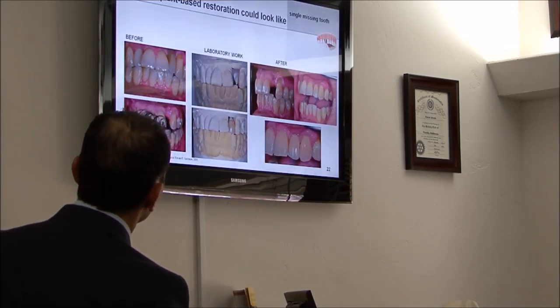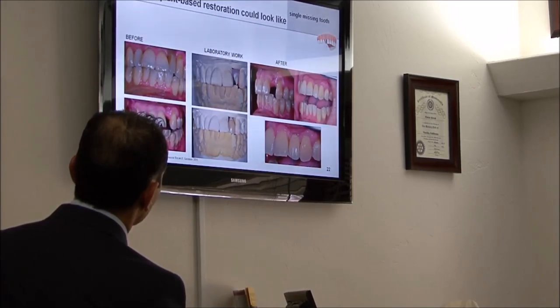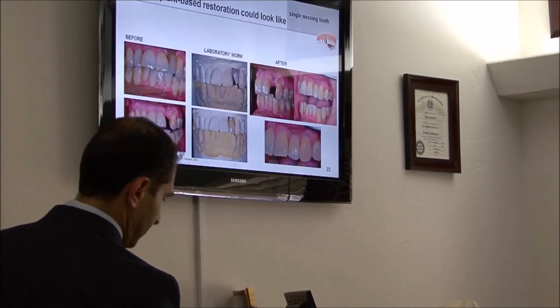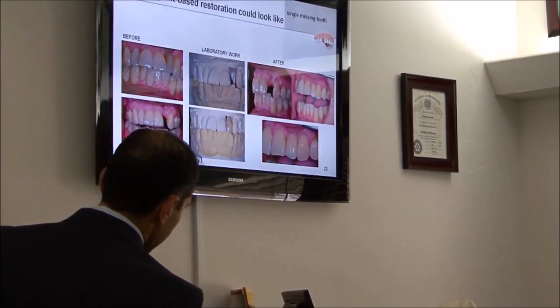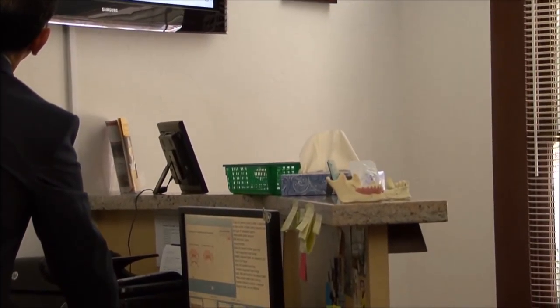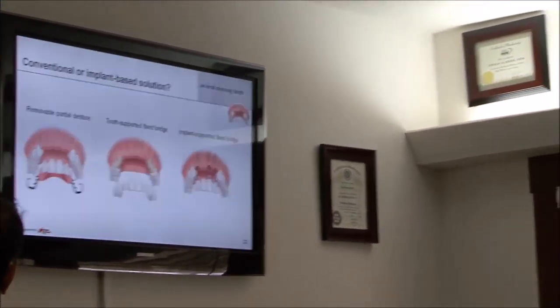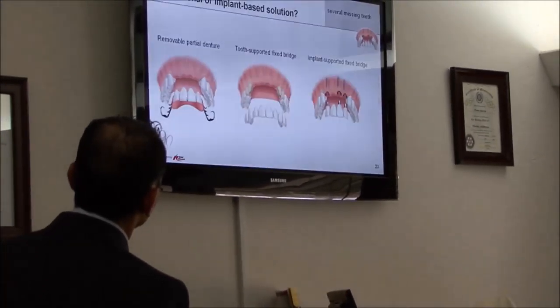Took a lot, we did the graft, we have to correct that defect. But today it is possible, even with the most complicated cases. This is an advanced case. We have to get a block of bone from the patient's jaw and graft that area. But the end result is priceless.